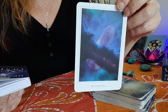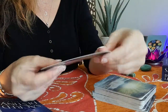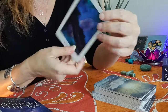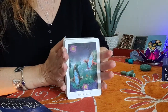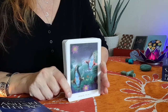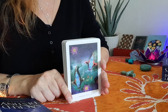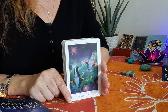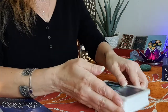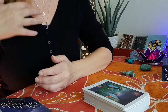Beautiful. Lovely, lovely messages, lovely images, lovely cards, lovely thick card stock actually. I don't have a negative word to say about this deck. I think it is beautiful. The language of the guidebook is beautiful, the images are beautiful, and I am sure that I'll have many hours of fun and reflection with these cards.